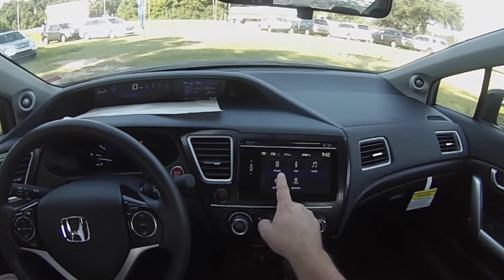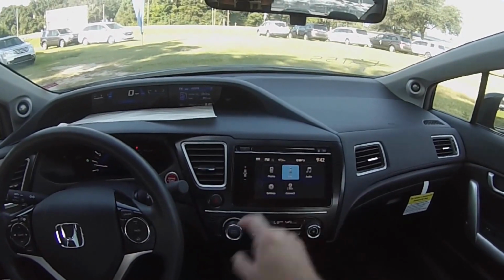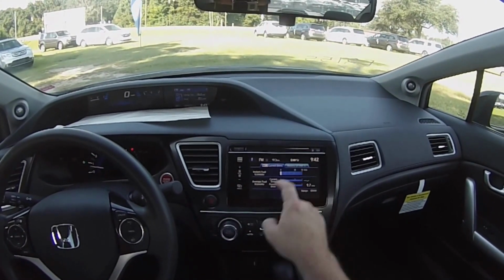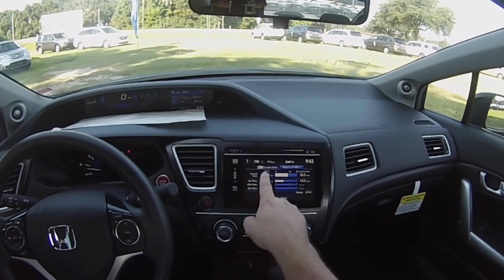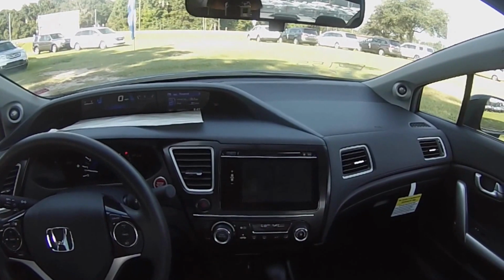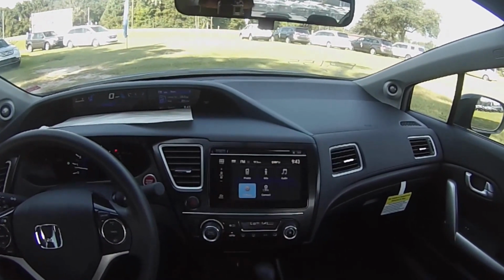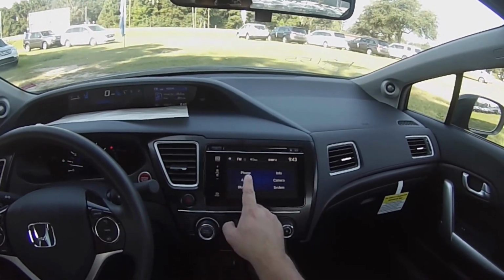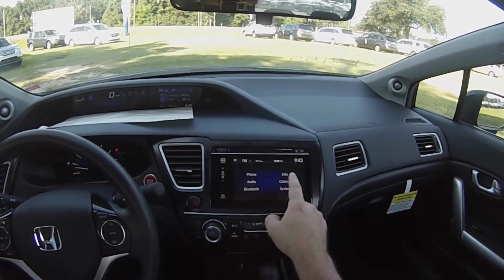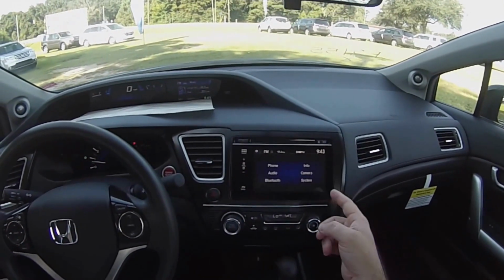So I can access my phone, I can access my car information, so I can hit the info button. It shows me my trip information, it tells me my history of trip A, it shows everything that I want it to end up showing, and then I can go back to my home, I can click on my car settings. My car settings will let me change what I want to do between phone, audio, Bluetooth, info, camera, the security system of the vehicle.